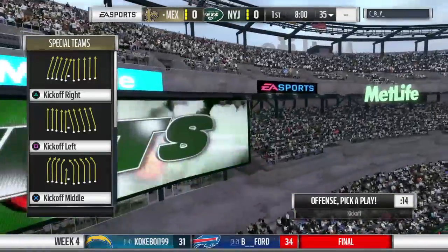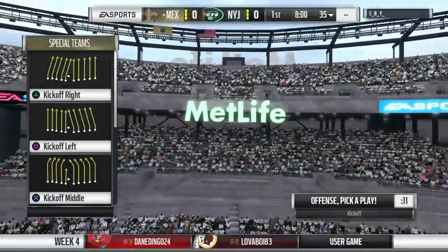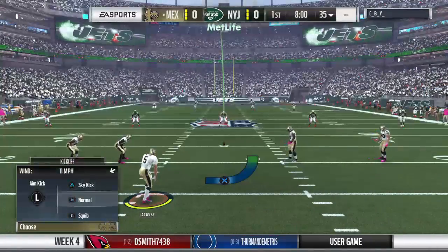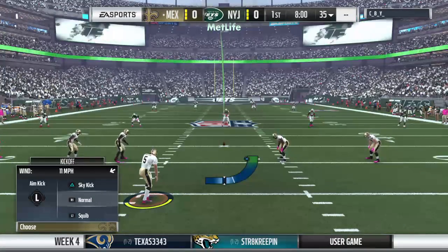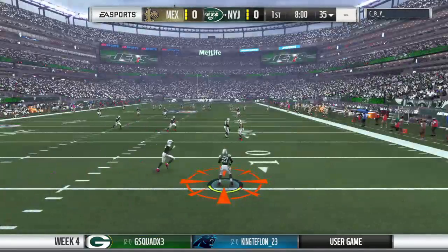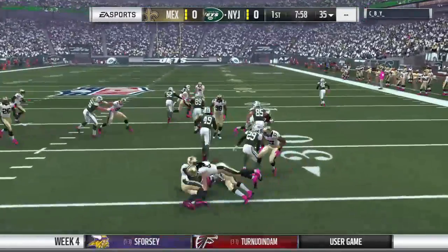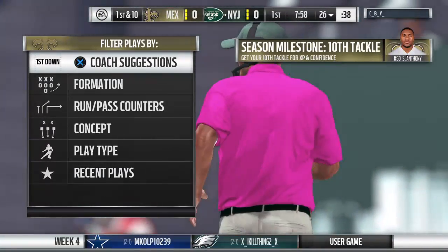All right, Larry, thanks. We are across the Hudson from Midtown Manhattan at MetLife Stadium in East Rutherford, New Jersey. Today, it's week 4, and we've got what should be a great one here between our visitors and the New York Jets. It's 3-0 versus 2-1, a good early season battle as we're underway in week 4. Here's LaMichael James to return. And he'll take it up past the 25 to the 26-yard line.